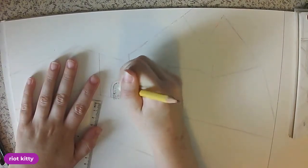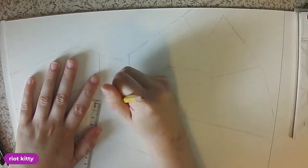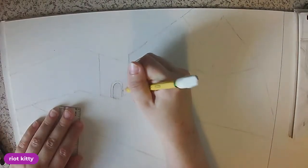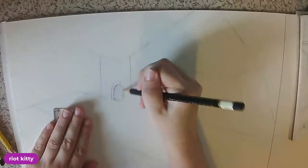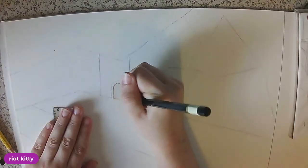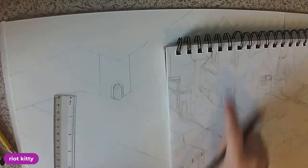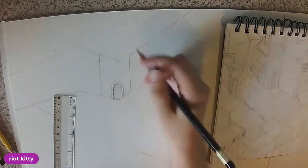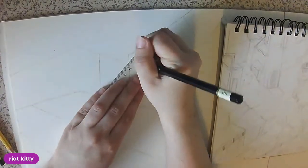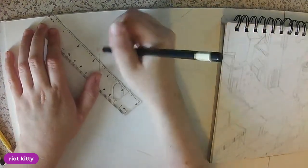Yeah, this kind of looks sucky. You know what, I'm gonna erase it. I need to do basic details, not overly detailed right now. There. And it's gonna be this building right here. But I wanted to do something a little different. At least draw the idea better.